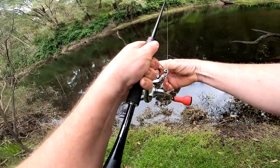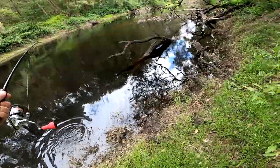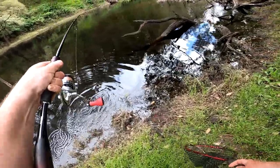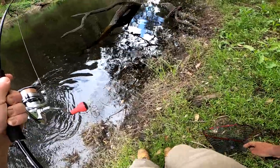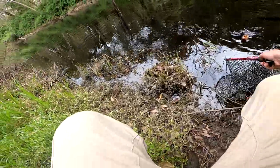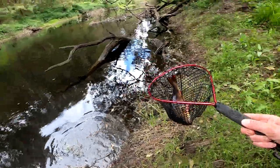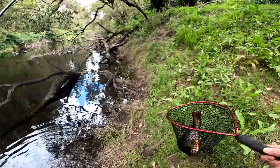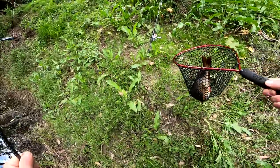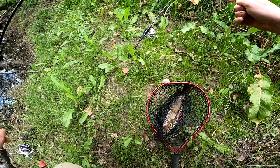Oh, nice, ready. Oh, nice, nice, nice. Woo. Oh, see if I can land him. Oi, oi, oi, oi, oi. Oh, I got him. Yoo-hoo. Oh. There we go. That's a decent redfin.